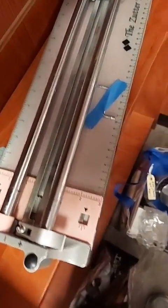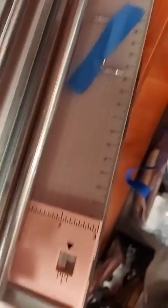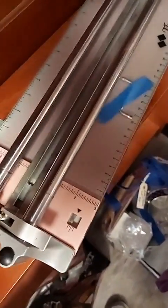I have another product from Zutter. This one is the Zutter Cutter, and this is quite large and heavy. Here, see if I can let you see all of it there. It is basically 12 inches long, and this is a very heavy-duty cutter. You can use it to cut paper if you want, but it's also great to cut heavier items. You can cut cardboard with this fairly easily, so rather than having to use a craft knife or a box cutter, you can use this to do it.